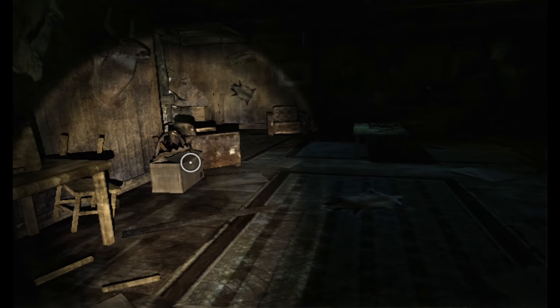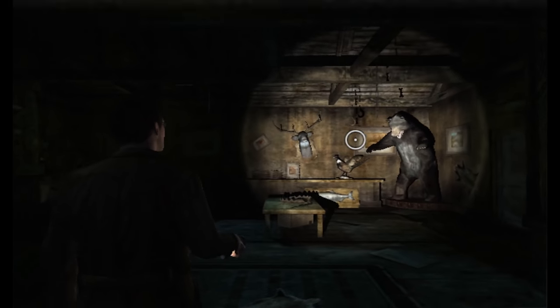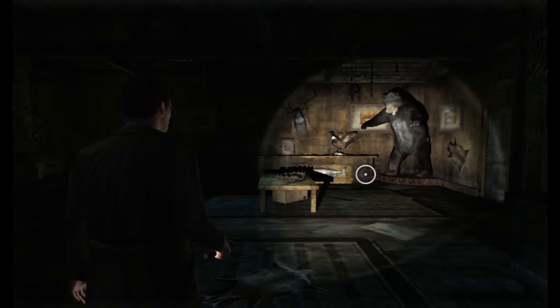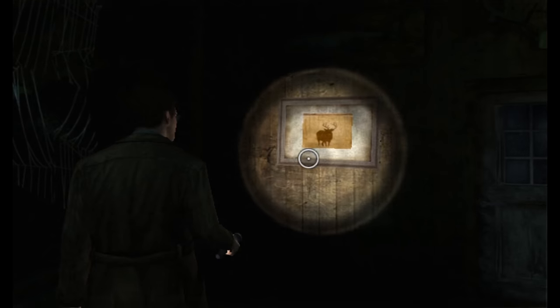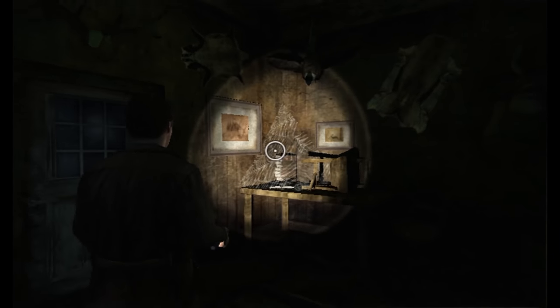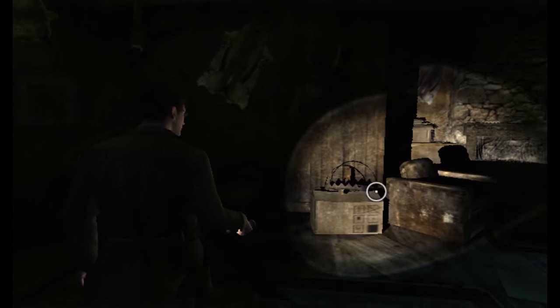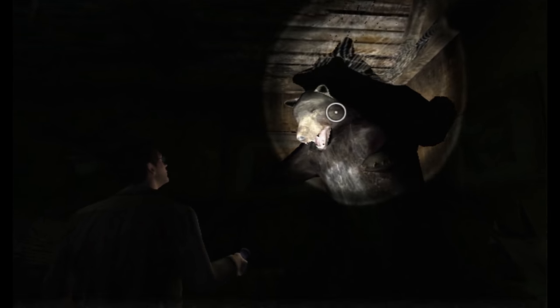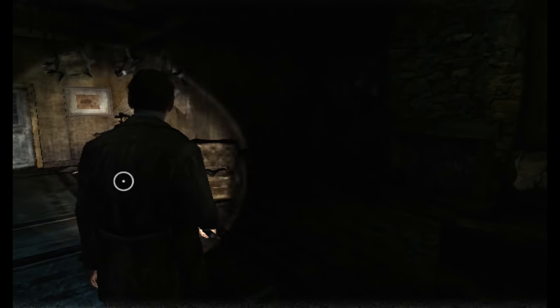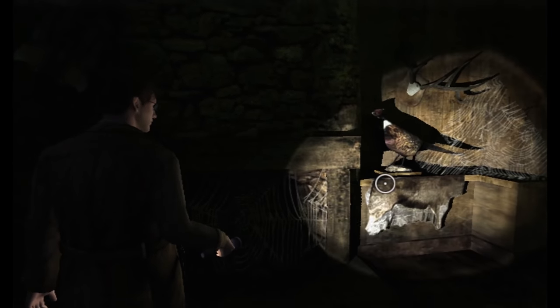That you can peek in the doors and you don't have to go totally in. Lodge of a Hunter. All sorts of taxidermied animals, bear trap. Rar. Feisty boy. This place hasn't been used in a long time.